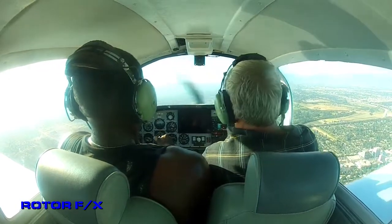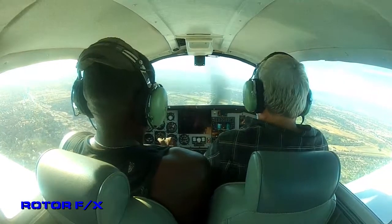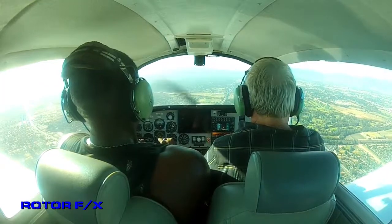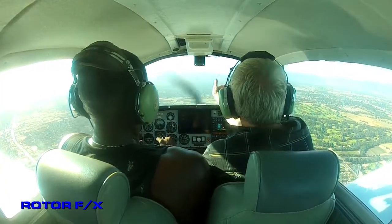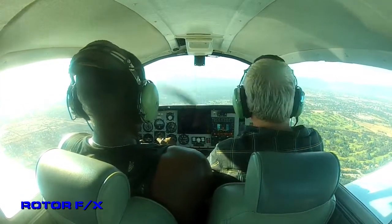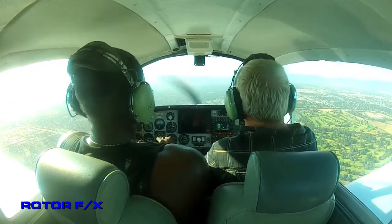Turn a little bit to your left. Remember, the runway goes like this. Streets go like this, but the runway goes like this, so we want to keep the runway parallel to our flight path. They have a traffic pattern. We're in the downwind, then we'll turn base, and then we'll turn final. They call it downwind because the wind's behind us. We always land into the wind, and we don't have to be going as fast when we land. Okay.